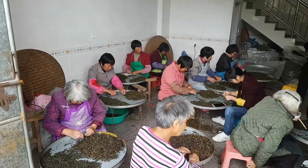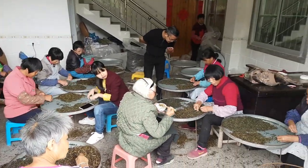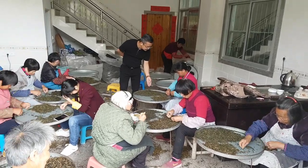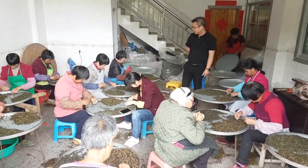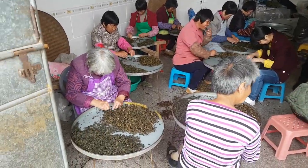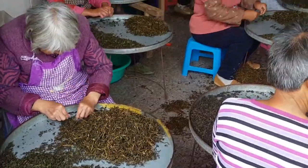So we've arrived in Xiping, where the family actually comes from. And we're going to drop off a bunch of tea to get sifted. And you can see they're in full sifting mode here. Good tea needs hand sifting. They don't use a machine. That's right. It's very hard for the machines to get out those stems without hurting the tea. Exactly.